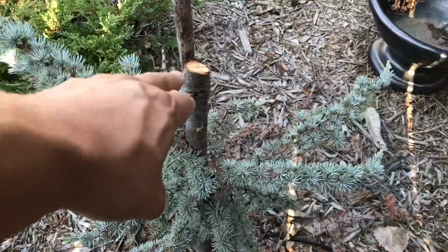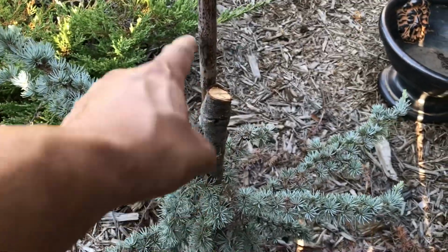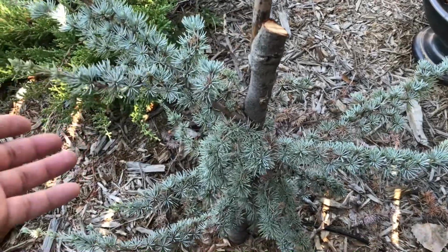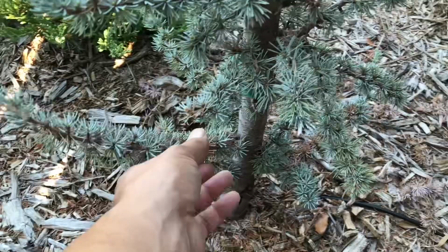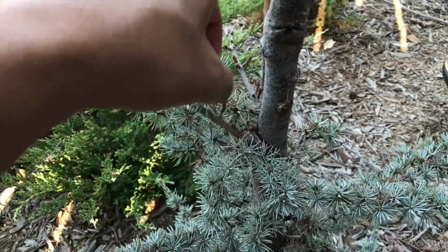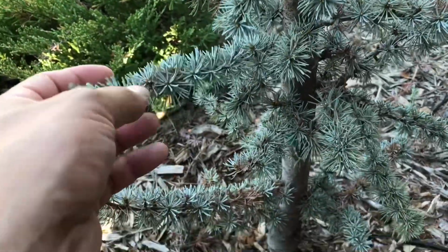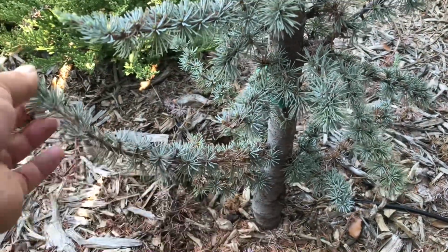In an effort to save it, I said, you know what, I'm gonna cut it. It's probably the wrong thing to do, but in my mind it was dead already. So this was like an emergency rescue effort. So I cut it, and I'm actually gonna remove it from this area because it gets full, direct sun for about 8 to 10 hours.